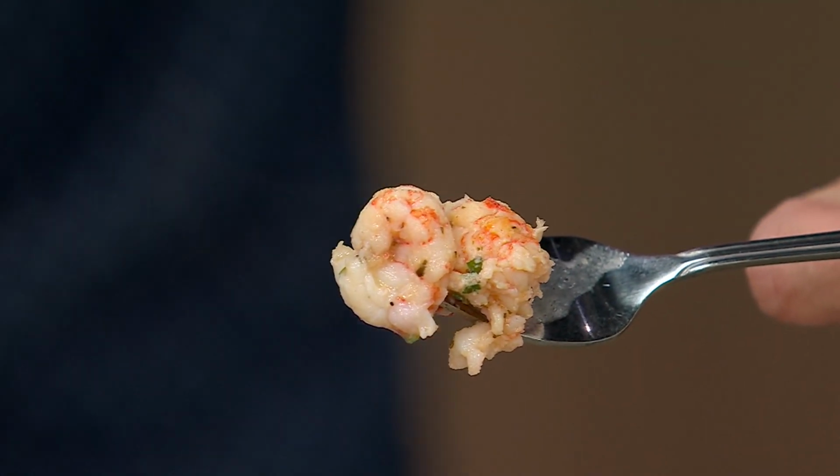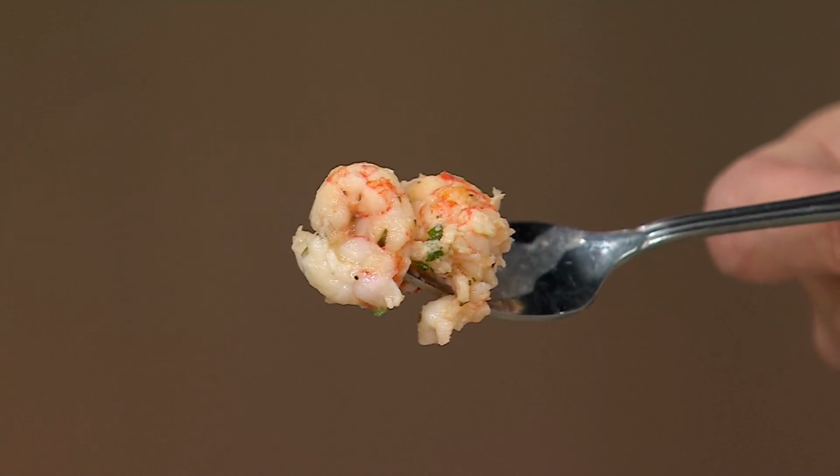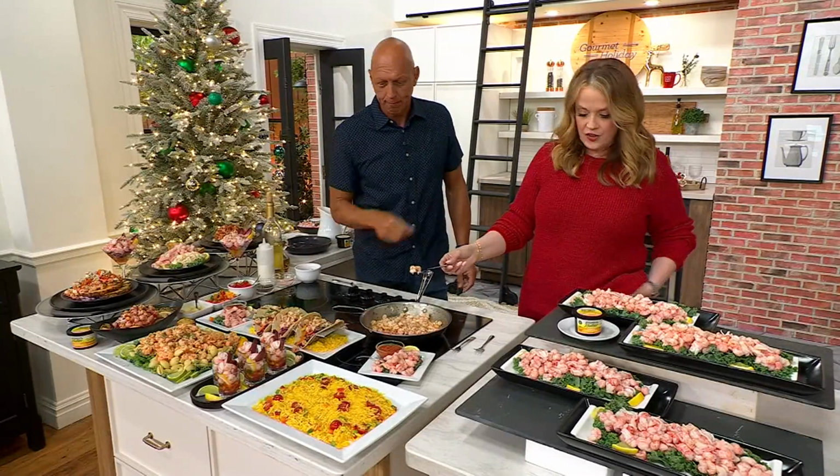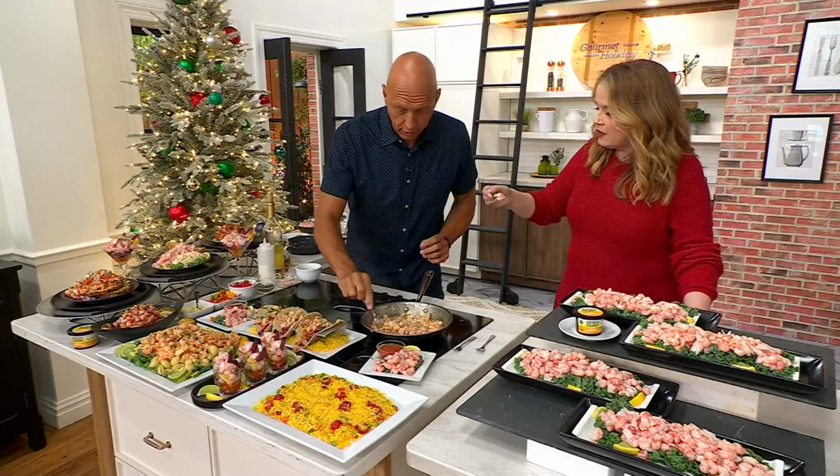I mean, you're a seafood expert. You're just a Maine selling those lobsters. This is like that beautiful bite of sweetness that you get. And these are Chilean? These are Chilean, that's right, and correct.